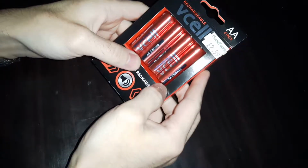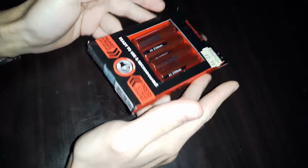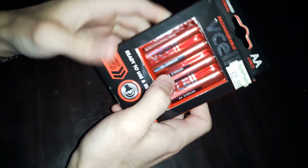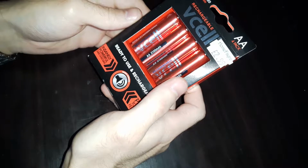I don't want 99p ones though, because they're just really low on MAH. The Energizer ones were like $8.99. That's not something I'm willing to pay for backup batteries. These would be $2.99, but apparently 2100 MAH. I don't really understand that.